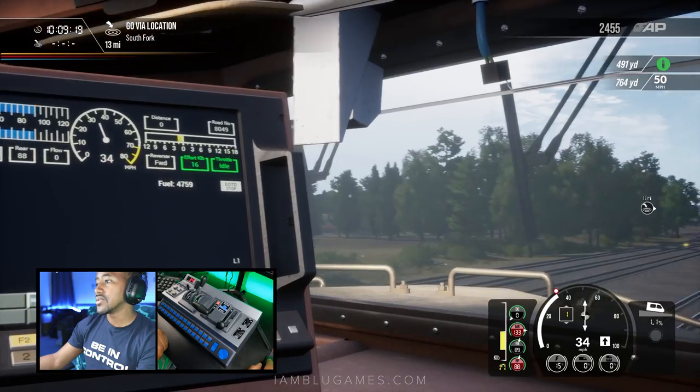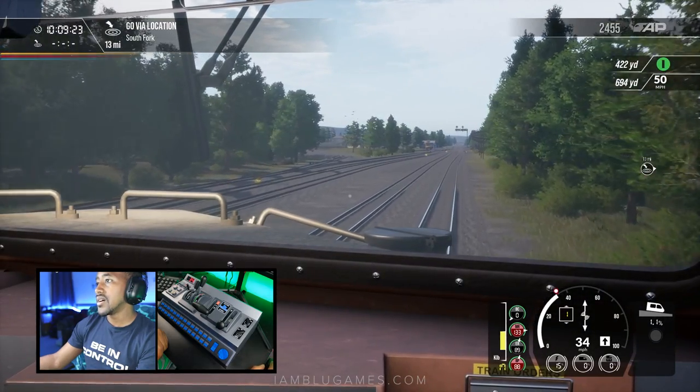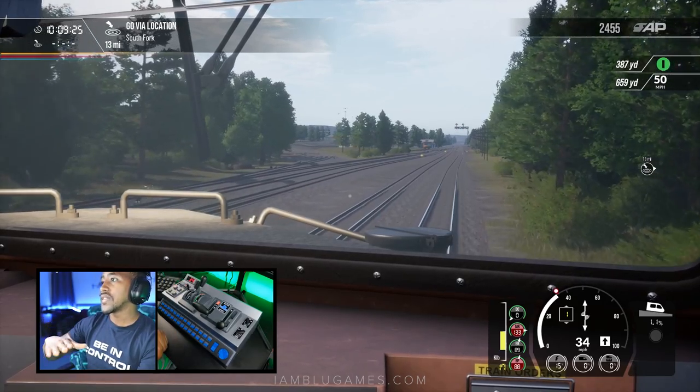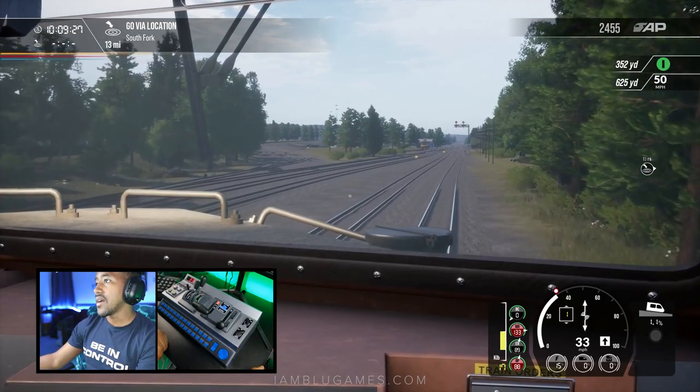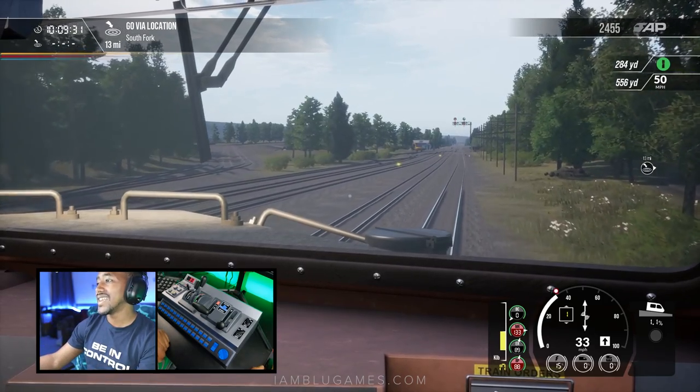Just a tiny bit. So we could probably leave it there for now. But as the gradient goes up and down, we're going to have to adjust for that. Got a green signal up ahead and 50 miles per hour. What? I like the sound of that.